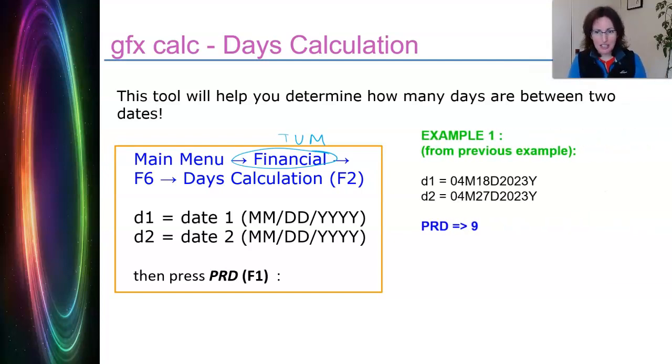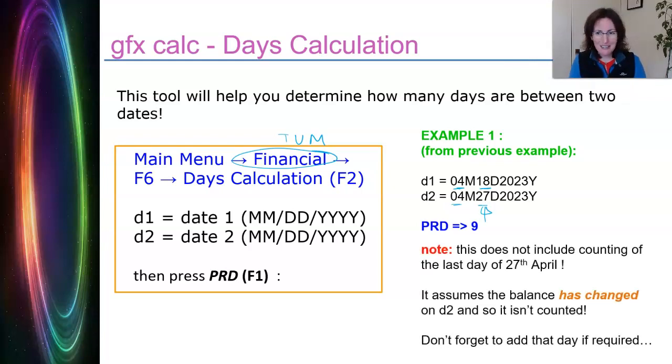So let's think back to that question, some of the times that we had. So what we've got written here is the 18th of April to the 27th of April. Now, notice that this time round, for the calculator, we do include that 27. I think I've got a note written here. Because the calculator does not include that 27th day, you're giving it the bookends, if you like, the beginning and the end dates, and it's going to calculate within that. It is assuming that the balance has changed on D2, on that day 2, so that doesn't count the 27th. And therefore, that's how we would get the 9.